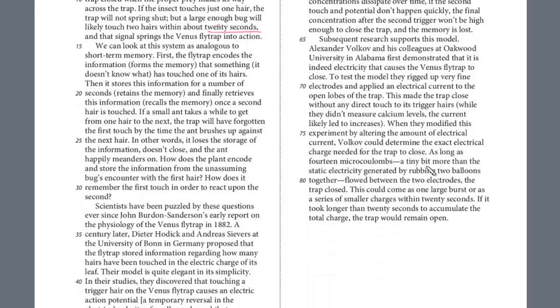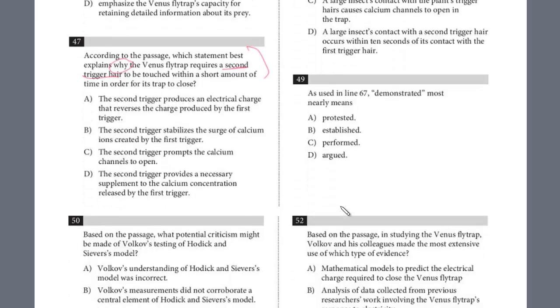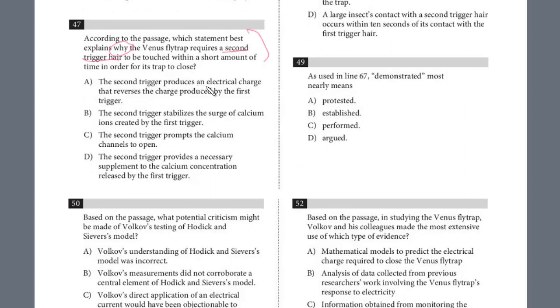All right, so let's take a look at the answers. The second trigger hair produces an electrical charge that reverses the charge produced by the first. Again, I think this was mentioned earlier in the experiment by Sievers and Hoddick, but this is not the reason why it needs that second trigger hair to be touched. The second trigger hair stabilizes the surge of calcium. No. The second trigger prompts the calcium channels to open. Again, this is not accurate. They're asking why it requires the second trigger hair. And we just read the second trigger hair provides a necessary supplement to the calcium concentration released by the first, right? That second trigger hair will push the concentration over the threshold. And so we need that extra surge, that supplement, to close it after the second hair is touched.